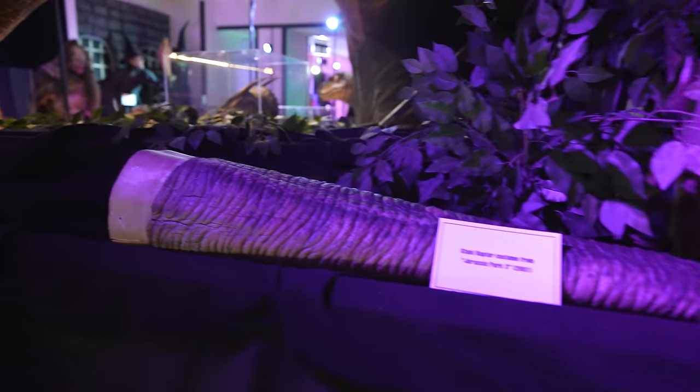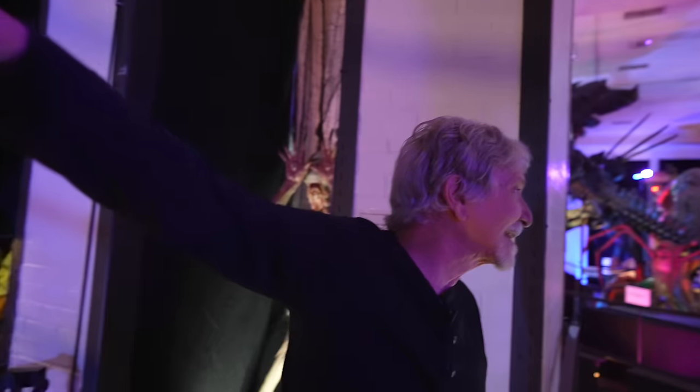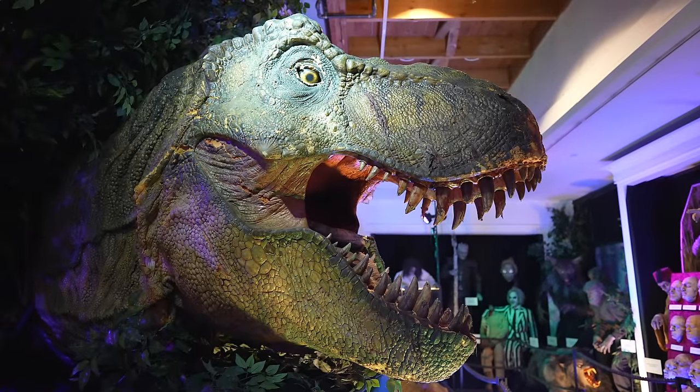Okay, and you guys. Oh, I see it. You know what that is? That's the hero T-Rex head from the very first movie. That's the one that tries to take the kids out of the car. And when we go around to the front of it, when you imagine that thing's in a hydraulic lift coming after these kids, it's really scary.